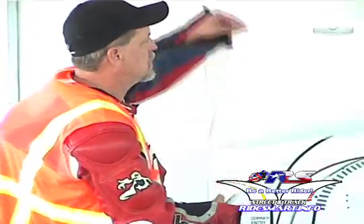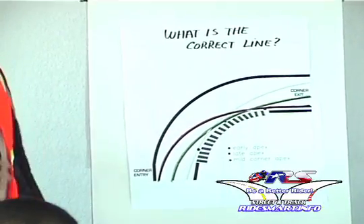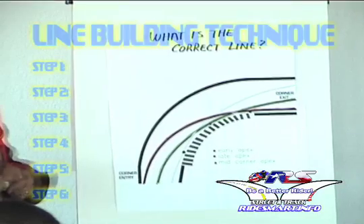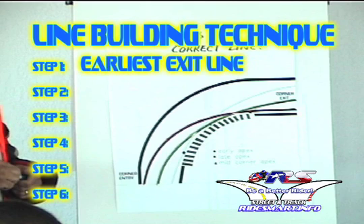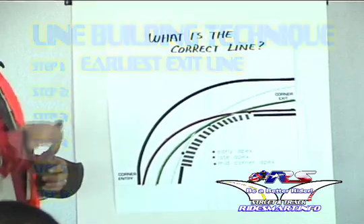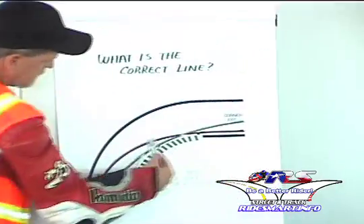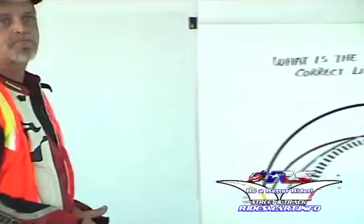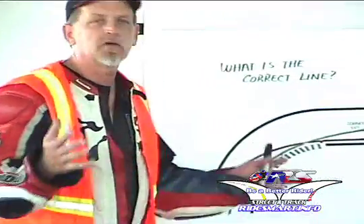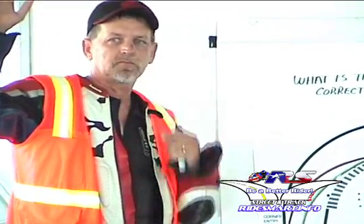And what I want to show you is a little schematic, if you will, that will underline what I'm trying to tell you. Can everybody see this okay? Can you see the different lines? There's a red line here, a green, and a gray or silver one this way. How many of you think that the silver line would be the best line through this corner? Don't be afraid. No takers? Okay.